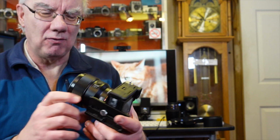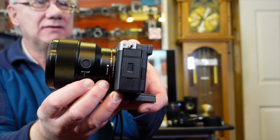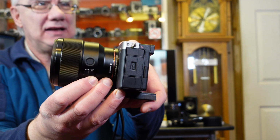And as I was saying, it's got this function button on the side here, which is really handy. As I say, I've got mine pre-assigned for changing from animal detect to human detect. But you can set it up for whatever you like, and that's really handy. It's just basically another function button. But yeah, great design, great piece of kit. And I think it complements my Panasonic S85 quite nicely.